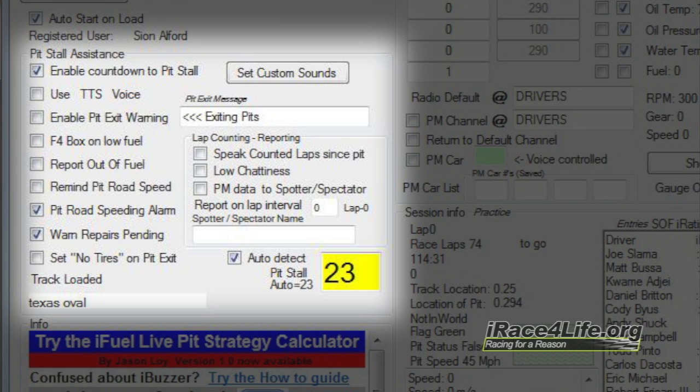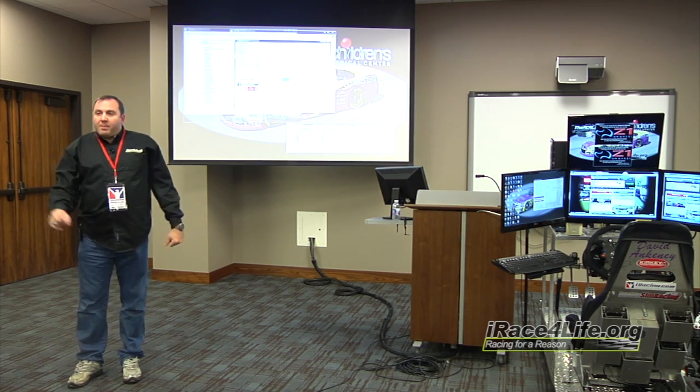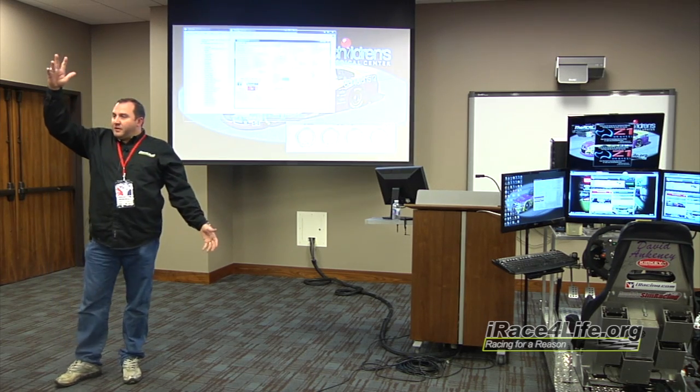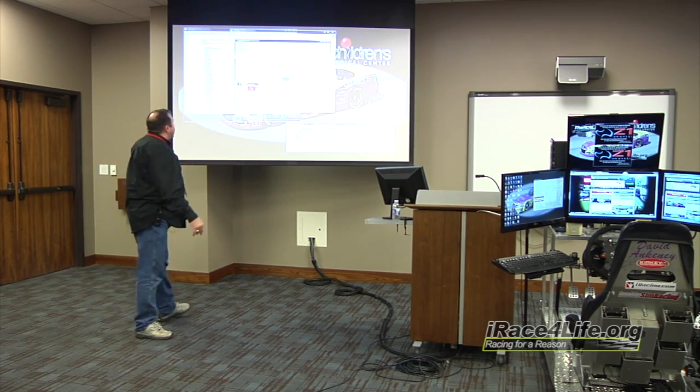Also, what's in here is you've got an enable pit warning. I don't have this selected, but what this does is whatever is in this block will automatically text to the default channel the minute you pull out of your pit stall. So as soon as you pull out of your pit stall, it'll say "exiting pits" to let everybody know you're exiting the pits. Automatic.